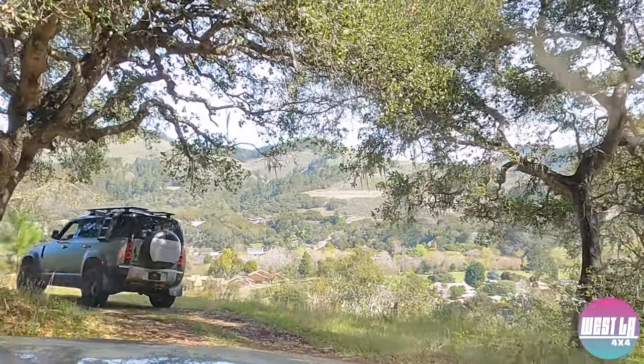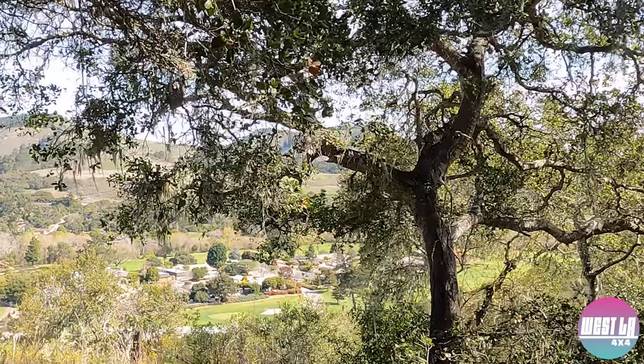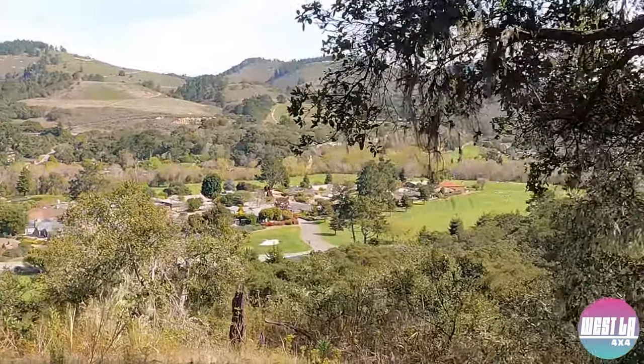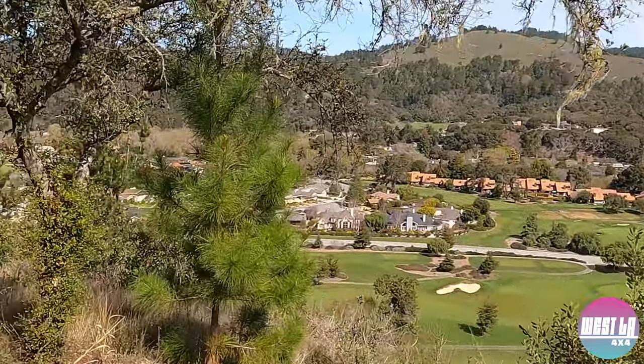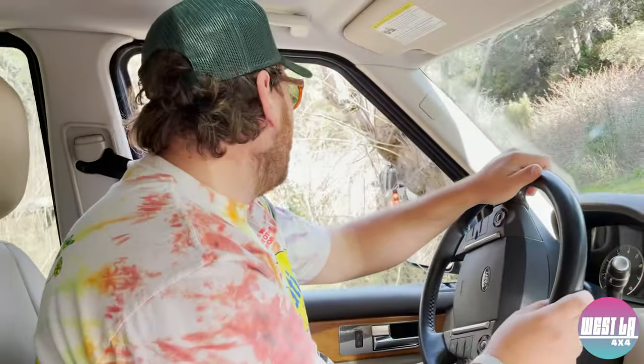But I came here because I wanted a change of scenery from the Southern California desert. Carmel is one of the most beautiful places on earth, as is the coast surrounding, especially a little bit to the north and a little bit to the south. But yeah, you don't need to pay any money to go out and do this. You can just take your Land Rover straight off the showroom floor and do anything that we're doing here.